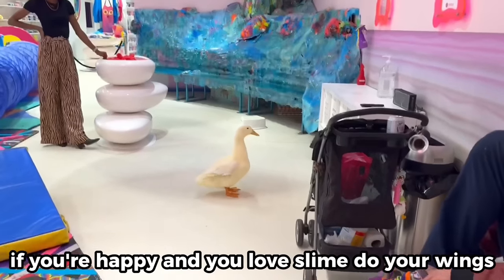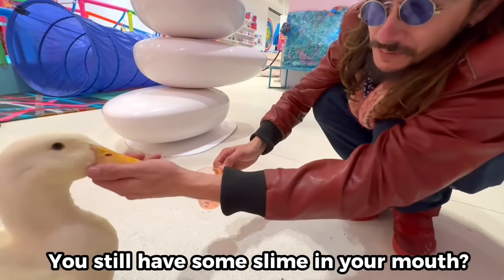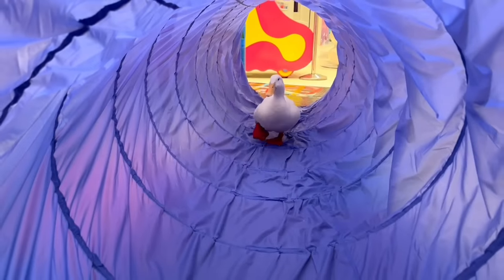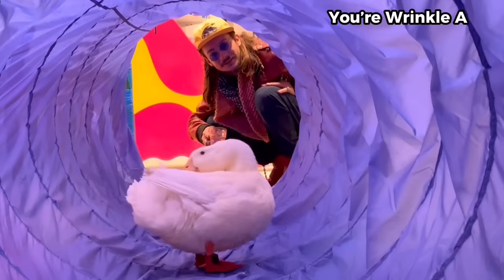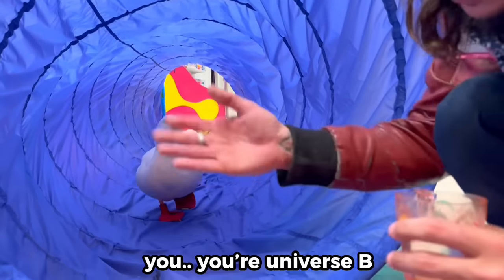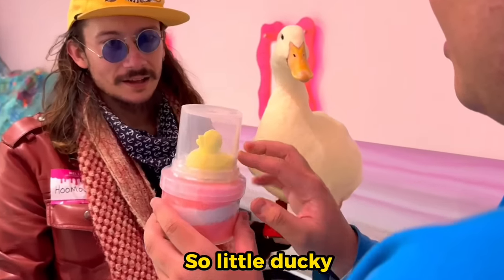If you're happy and you love slime, do your wings. Yes, your wings. Yeah, you want to put your shoes on too? Good, so you have some slime in your mouth. Jeez, Wrinkle. Oh no, no, no, no, don't go back to Universe A, Wrinkle. You're Wrinkle A. From Universe A. Wrinkle, I swear, you gotta come back over here. You hear Universe B. So we have this. That is fascinating. Then little ducky and the slime.